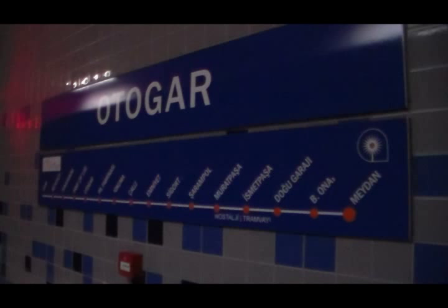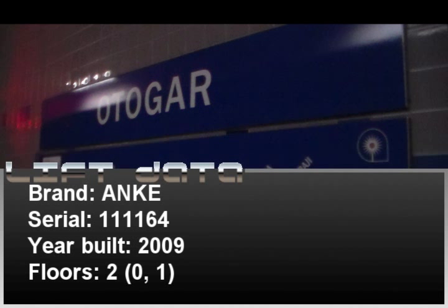And now to the other underground stop, Autogar, and to the lift there. These lifts have been built by a Turkish generic company.